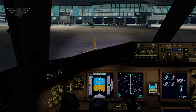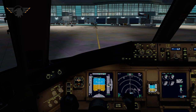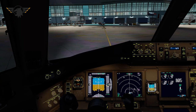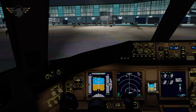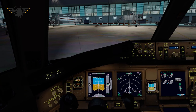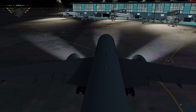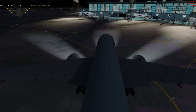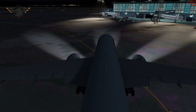Right, so parking brake released. It's like a maze, this place. Bit of power. Beach 895, Comox altimeter 2993. Taxi cam, why not? I know the 200 doesn't have one, but there you go.